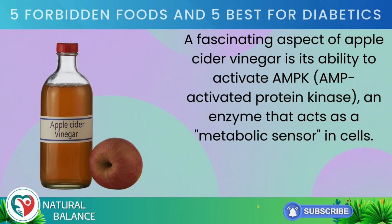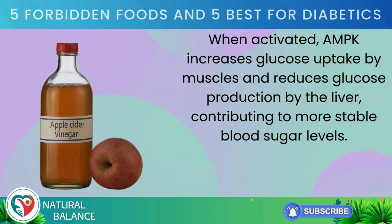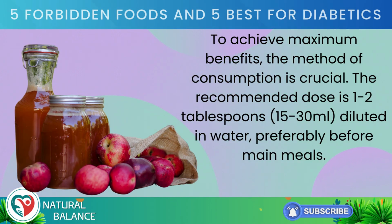A fascinating aspect of apple cider vinegar is its ability to activate AMPK, AMP-activated protein kinase, an enzyme that acts as a metabolic sensor in cells. When activated, AMPK increases glucose uptake by muscles and reduces glucose production by the liver, contributing to more stable blood sugar levels. To achieve maximum benefits, the method of consumption is crucial.